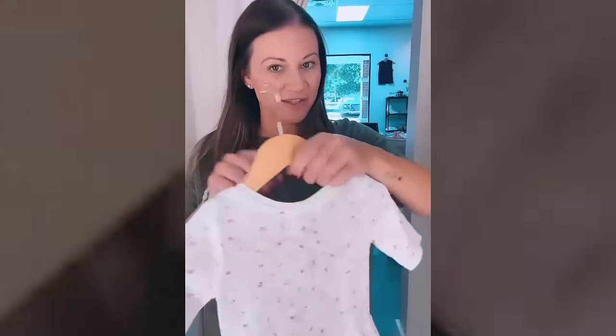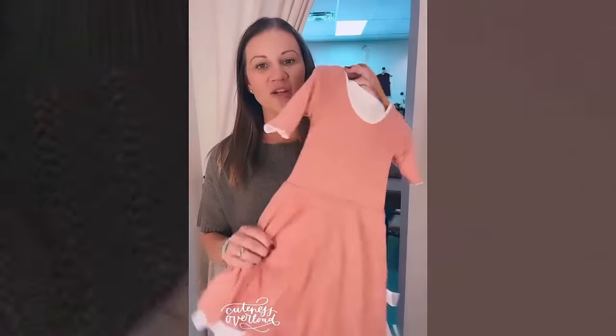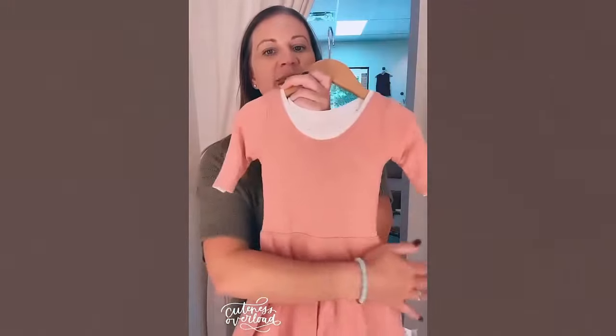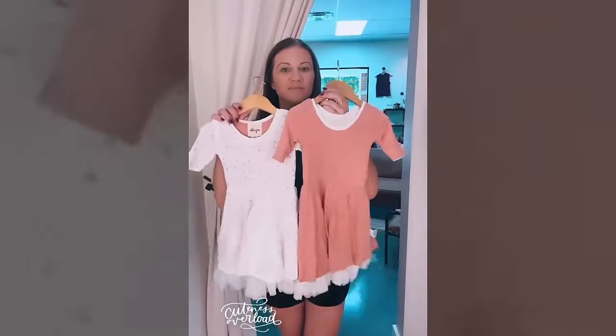What's great about this dress is, it will go size 2T to a 5T. It stops at a 5T. But what's great about this dress is that it can be reversible. So you can actually reverse it. You will just have to cut the tag off, obviously. But look how cute it is. So it's like a 2-in-1. How cute is that? So that's my number 2.